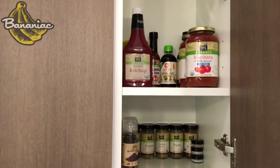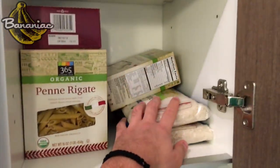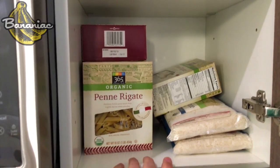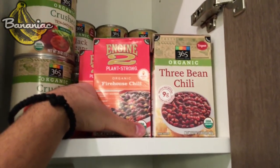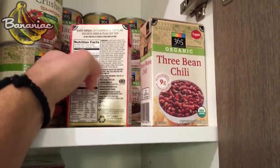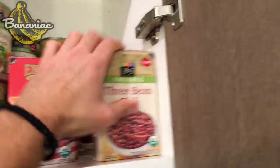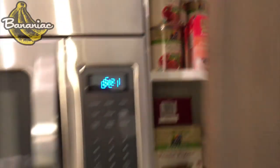Spices and sauces. And then I got my rice, got pasta. These are just staples. I eat them weekly. Got some chili here, and this isn't bad. Even the Whole Foods brand. These two here, they're both oil-free. So they have pretty much no fat in there. And got my beans back there, some tomatoes for chili. So some good stuff.